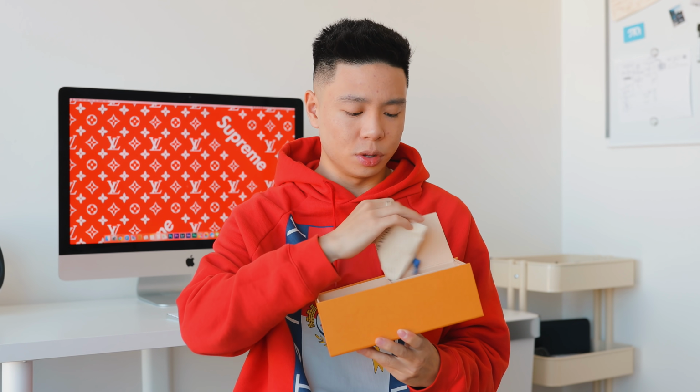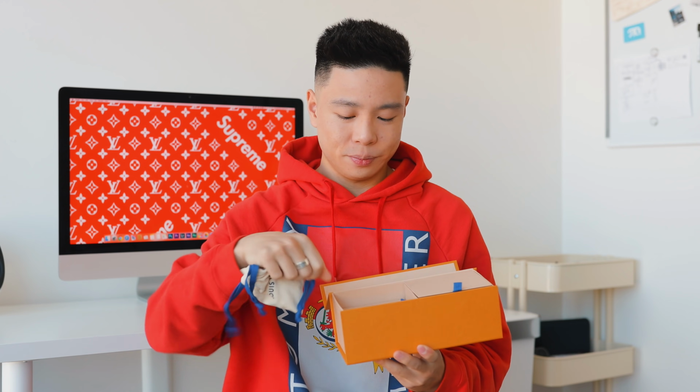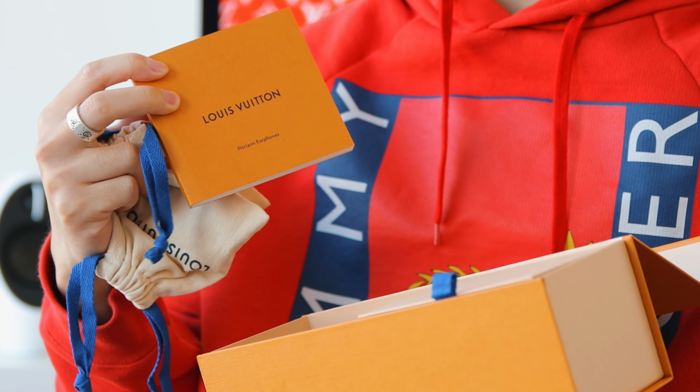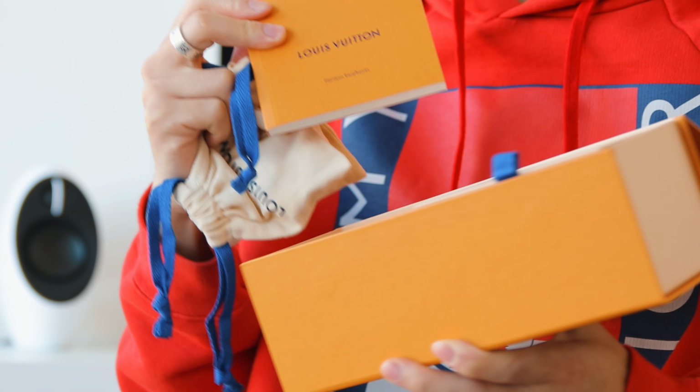And it also comes with 2 other little cases as well, which I assume are for your accessories and your charger. And this one right here says Horizon earphones, and the Horizon line is kind of what LV has been using for their tech products, including the Tambor Horizon watch, which if you guys want to see me do a review of that, let me know down in the comment section below.